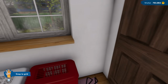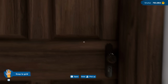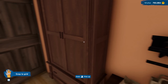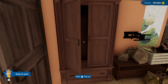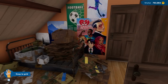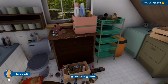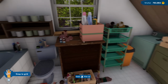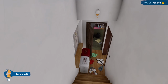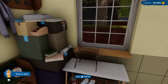Over here we have a staircase, bathroom, and going upstairs we have a fairly decent-sized bedroom with, that's not a door, that is a wardrobe. Okay, so yeah, and a bathroom. Actually, this bathroom is honestly nicer than the downstairs one, but okay, this is workable. So we're gonna have a lot of stuff to clean up.